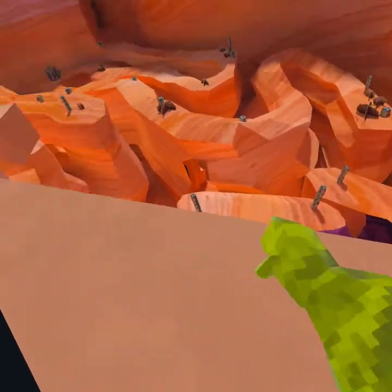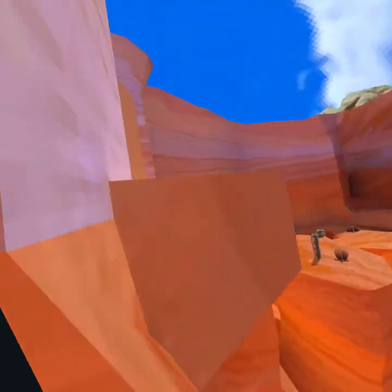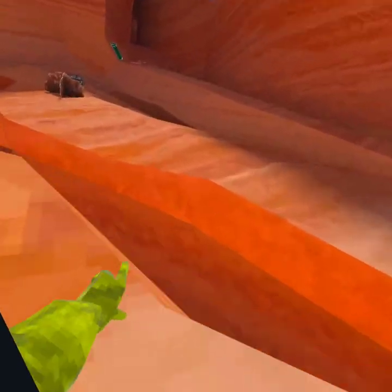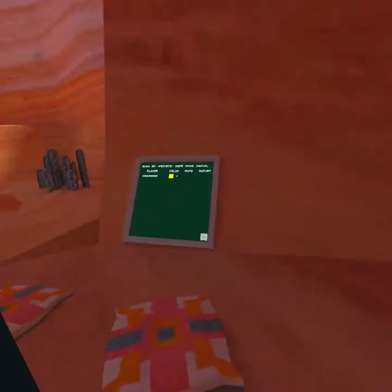Am I green? Am I a green monkey? Please say I'm not green. Ew. No, never mind. I don't think I am. I'm just in the light. Yeah, I'm yellow in this light. What the heck? That's weird.